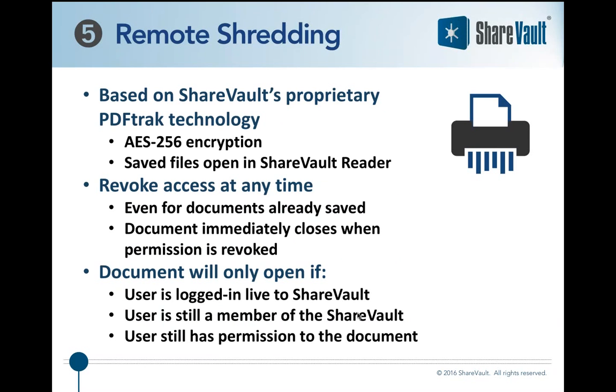With ShareVault, however, you can allow users to save sensitive large documents to their desktop so that they can instantly open it whenever they want to continue reading. But then you can actually remotely shred the documents whenever you want. In other words, you can retroactively revoke a user's right to open a document even if they've already downloaded it. That gives you ongoing control over documents that have been shared with your third parties.